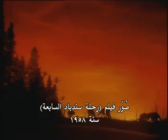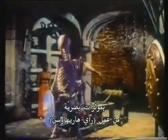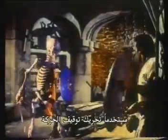The Seventh Voyage of Sinbad was created in 1958 with visual effects by Ray Harryhausen, who specialized in creating the illusion of impossible realities with stop-motion animation.